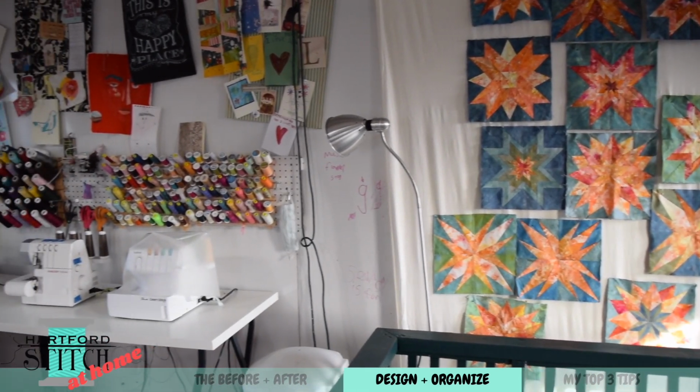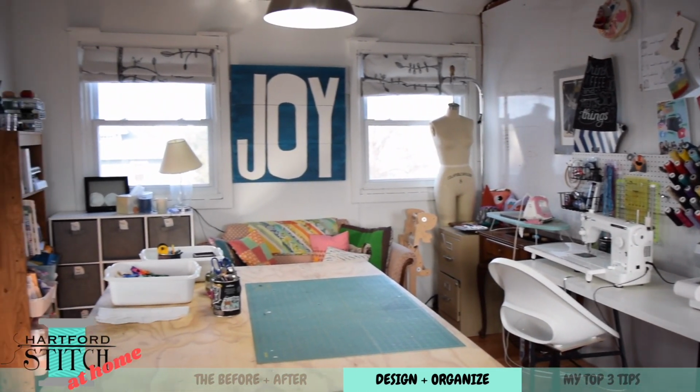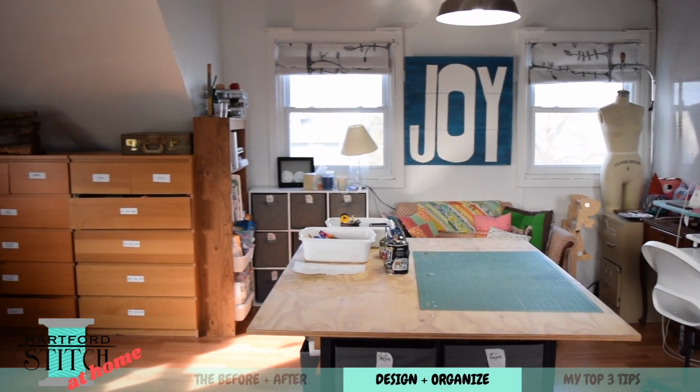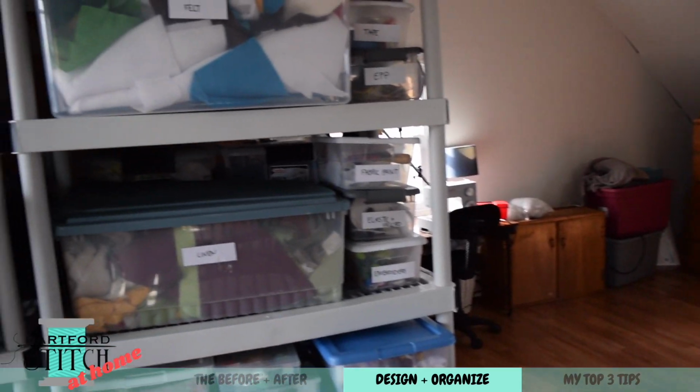So there you have it. That is my sewing room. I absolutely love it. It's not done. There are still a few things that we need to do, including some electric. Maybe someday there will be heat. I don't know. Right now I just have my little space heater.